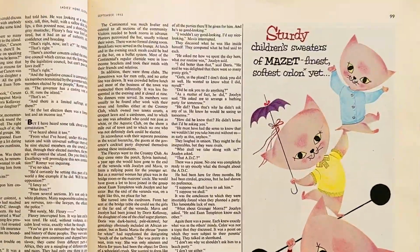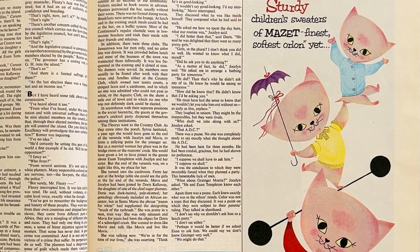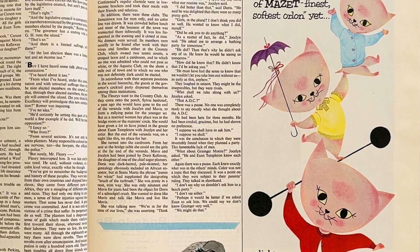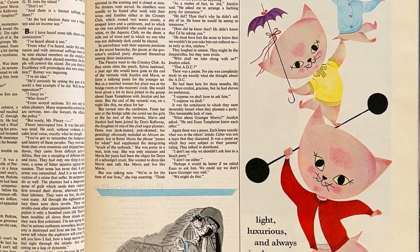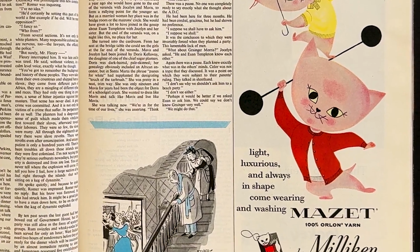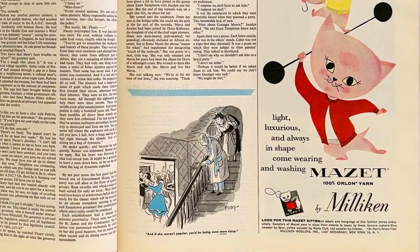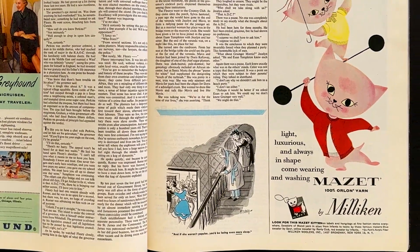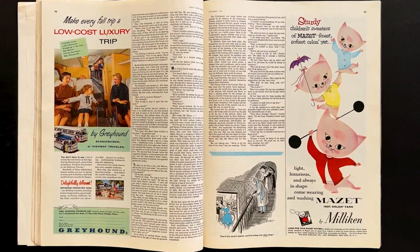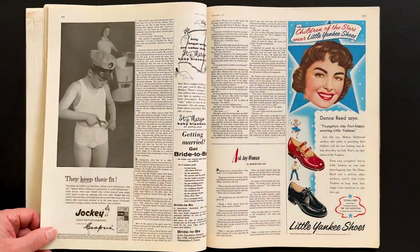Oh, look at these kitties. Milliken, sturdy children's sweaters of Mazette. Finest, softest Orlon yet. They're really pitching that Orlon stuff. They're getting ready for the 70s. They were priming us with all this fake fabric stuff for the 70s when they would sell us nylon shirts. I kid you not. I wore a nylon shirt to a disco, and, well, it was not pretty.